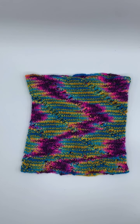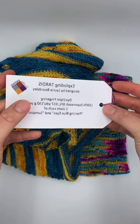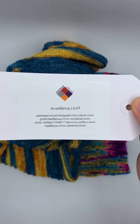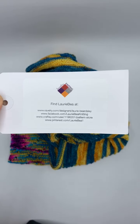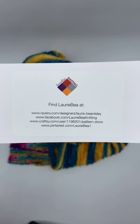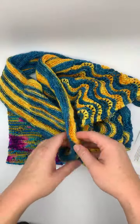So I do have Laurie Beardsley's info here, of course, on her Exploding TARDIS shawl. Because I flipped you, it's backwards. So if you just want to screenshot this, if you're on your phone, she's Laurie B Knitting. And she's everywhere. Ravelry, Facebook, Craftsy, Pinterest. This is her Exploding TARDIS shawl.